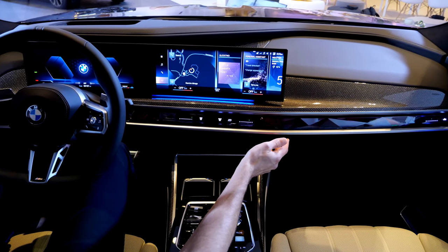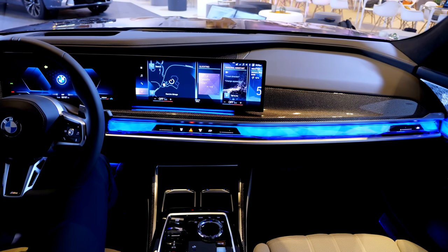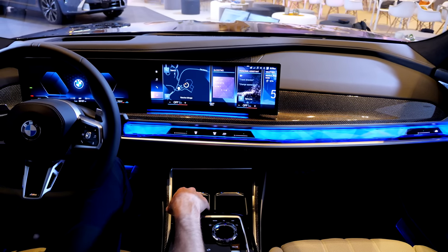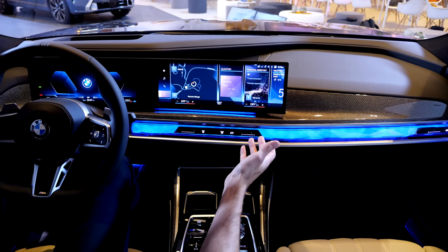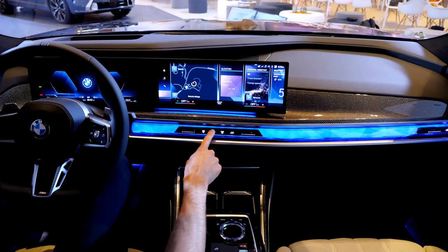Woo, hazard light, ambient lighting. Haven't seen that? What a great idea, right? It's just initially and then it turns off, but probably when you are somewhere having it on for a longer time, you don't get annoyed by it. But that's pretty special, isn't it?